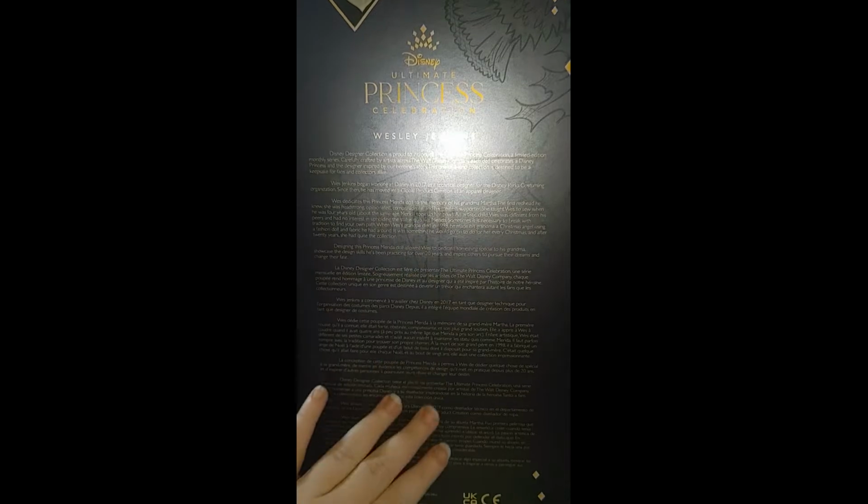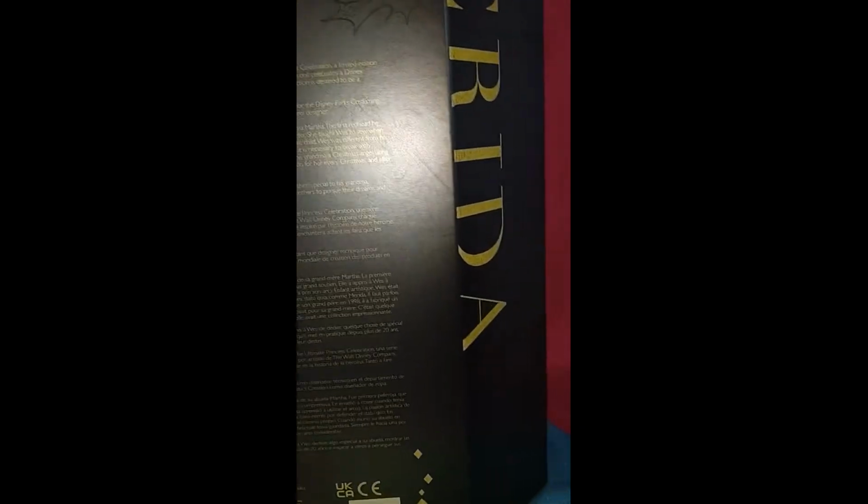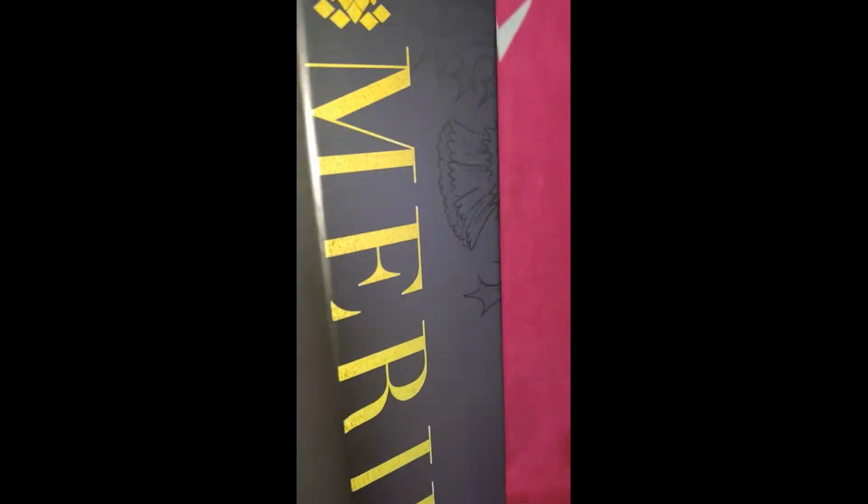And here is some information about her designer. One of the interesting things I learned from receiving her is that the designer is someone who actually works for Disney. He's not just a major clothing designer or anything like that. I'll share a better photo of this in the video in case you want to pause and read all of that. Again, more of this lovely designing all around the entire box. It's just gorgeous.